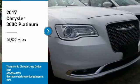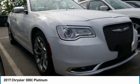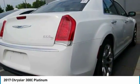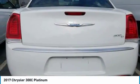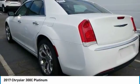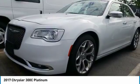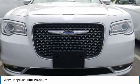We are pleased to show you the 2017 300C. The Chrysler 300C is one of the last of the big, powerful rear-wheel drive American four-door sedans. A car for the open road and a long highway. It has great styling, impressive handling, and pavement-eating performance. It's smooth, luxurious, quiet, comfortable, and everything a top-ended American four-door sedan should be.